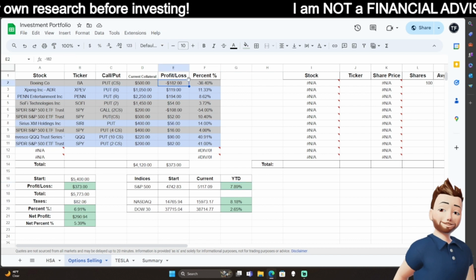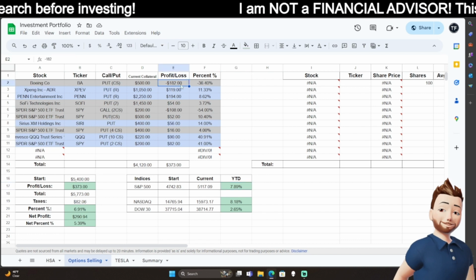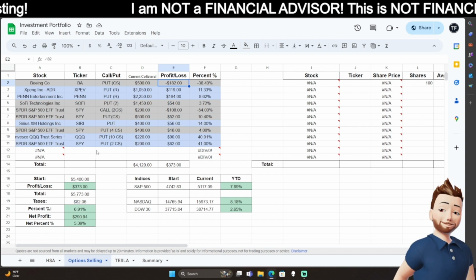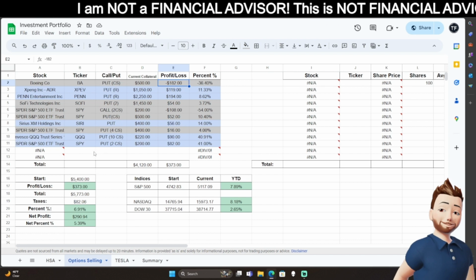Obviously, this Boeing trade makes me sad because it would have expired perfectly fine. I'd be up another $200, but you learn from your trade mistakes and everything else. So that's essentially where we're at right now.